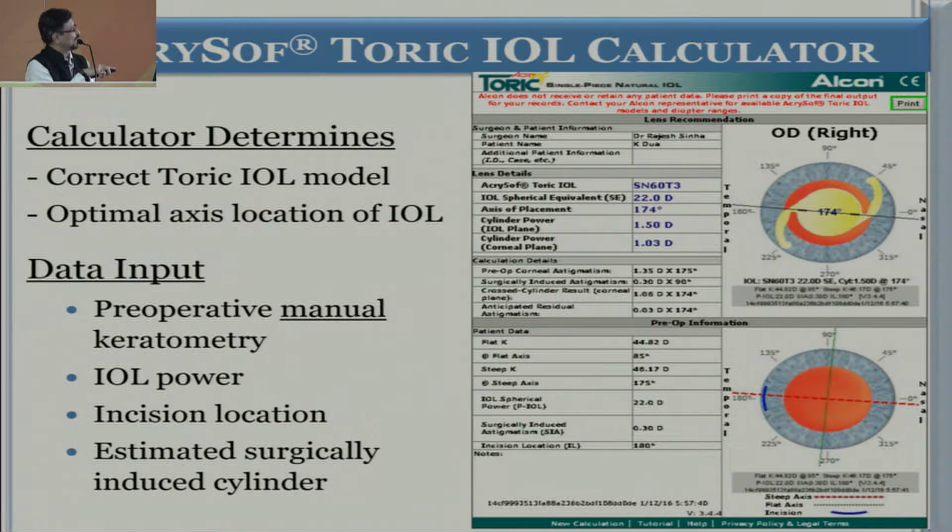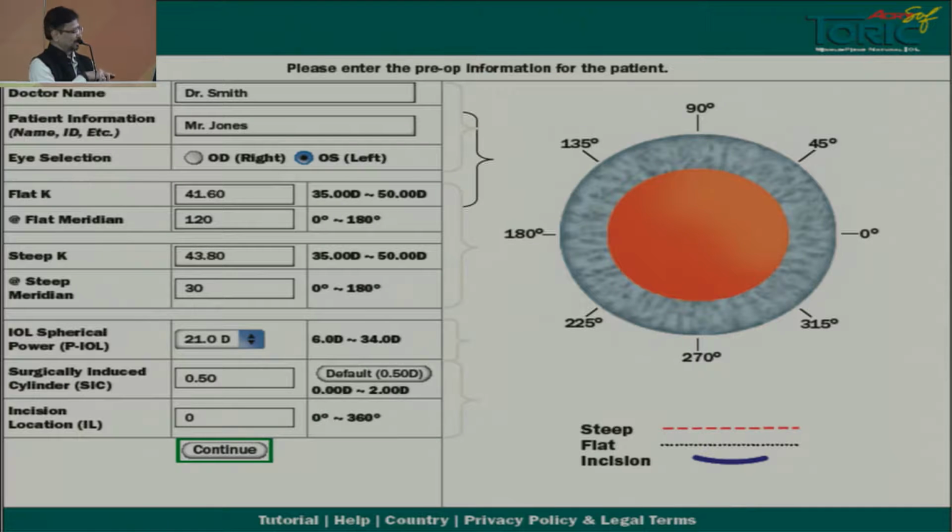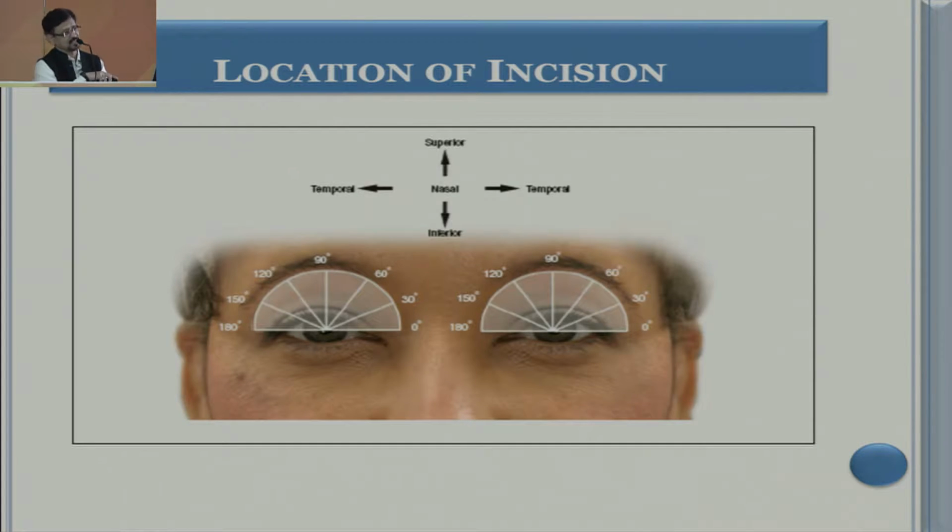So what data you have to put in, that is written here: preoperative manual keratometry, IOL power, incision location, and estimated surgically induced cylinder. Now, this is one example wherein you have to put flat K, steep K, axis, then surgical power, that is the surgeon-specific surgically induced astigmatism, and incision location. Now, what is incision location? If it's a right eye and you are doing a temporal phaco, then it is 180 degrees. And if it's a left eye and you are doing a temporal phaco, then it's 0 degrees.